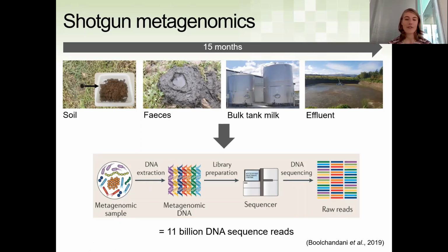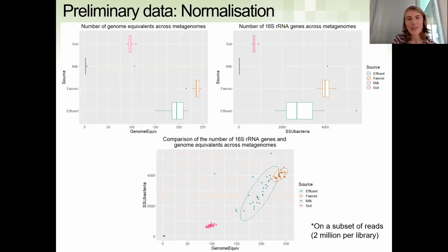So I now have more than 11 billion DNA sequence reads across my 4 sample types. Just to put that in perspective, if every single sequencing read was a piece of paper stacked on top of each other, that would be 880 kilometres high. That's the same distance from Wellington to Kerikeri. So I have a lot of data that I'm currently going through.